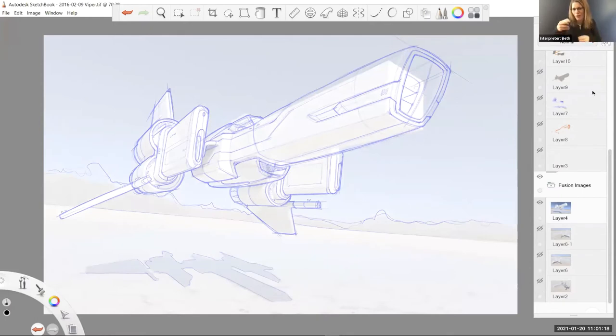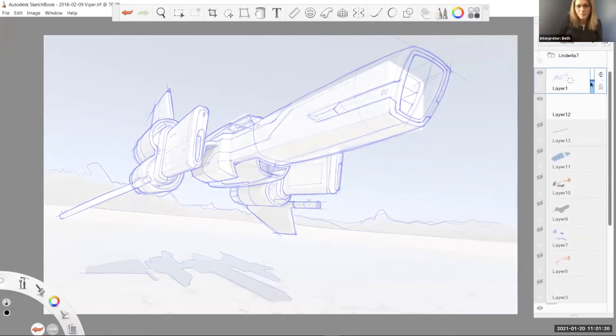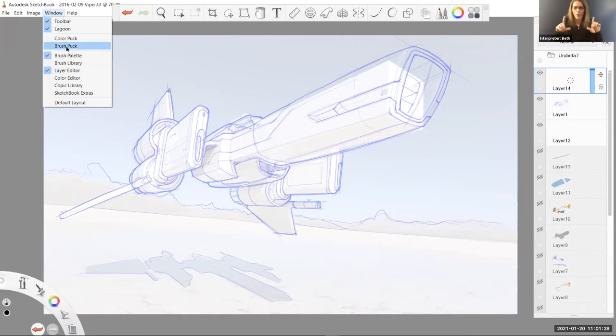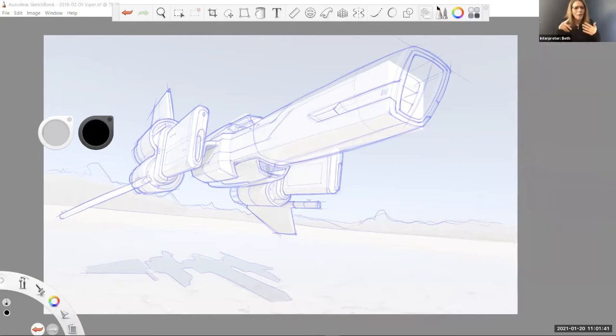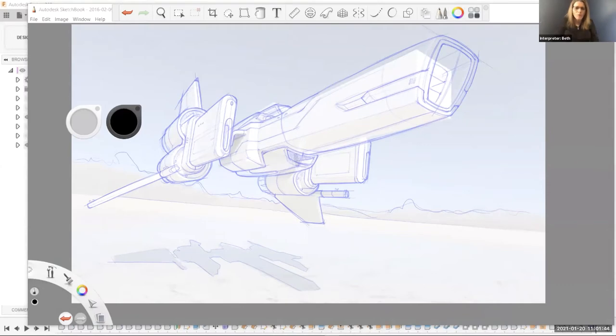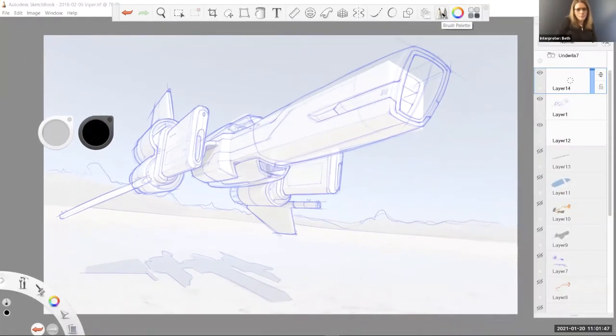So let me just grab a new layer here really quickly. There we go. I don't have my window up here. Turn the brush puck on, the color puck on, and where's my brush palette? Showing my brush palette on another screen. Maybe. There we go, there's my layers. My brush palette's not liking me. Okay, so we're just going to grab a brush here. We'll just use the pencil, new layer, and I'll use the red here.